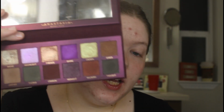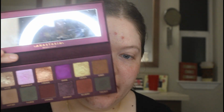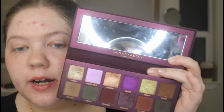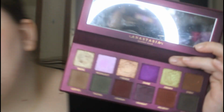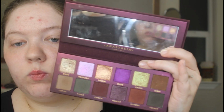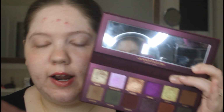So anyway, I'm going to be using Crimson and Fireside on my crease today, and I'm also going to be using Mulberry. I thought Mulberry was more of a warm brownish shade, but it's actually more like Crimson, kind of burgundy-ish, and it really brings out the Crimson shade when you use them together. I found out when I was practicing this look, so yeah, I'm definitely going to be using these today.